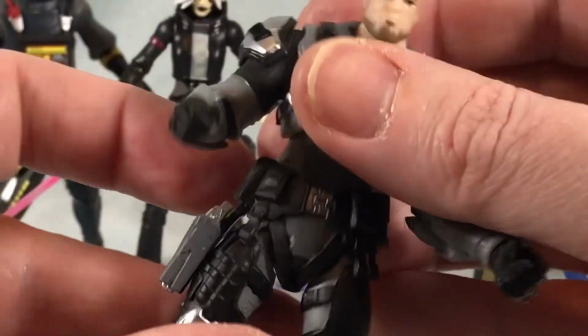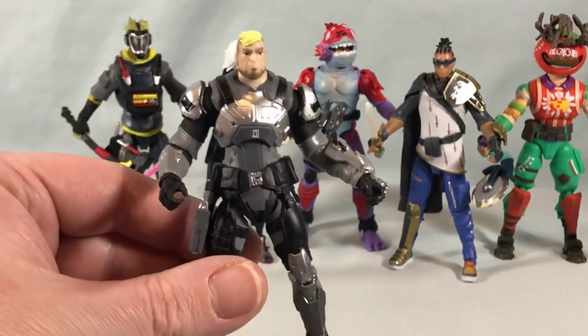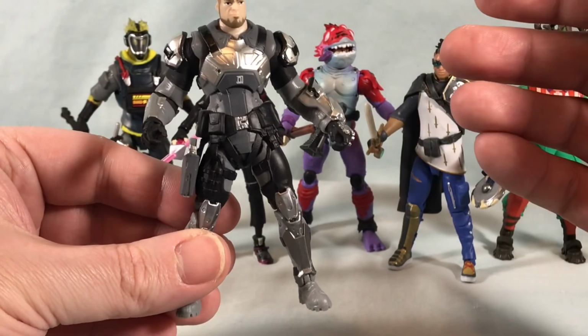So honestly, like I said, for 4-inch figures, the amount of articulation is insane. The accessories are amazing. The detail, the paint applications. This is an amazing figure. Now, this one might have a little extra love because it was the limited edition figure, but it didn't cost any additional. He looks great.